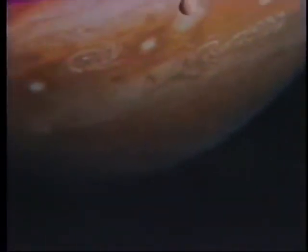During the upcoming Galileo mission, we hope to learn quite a bit more about Jupiter and its atmosphere. Let's go to a film called Galileo Mission to Jupiter, which outlines the project.